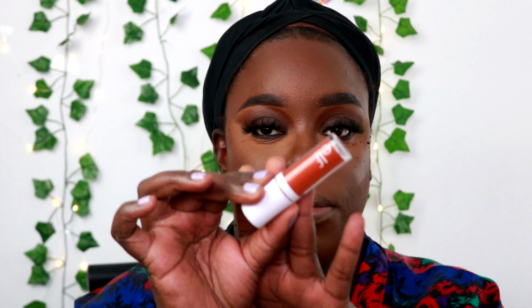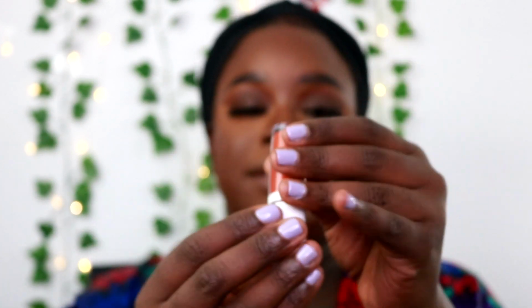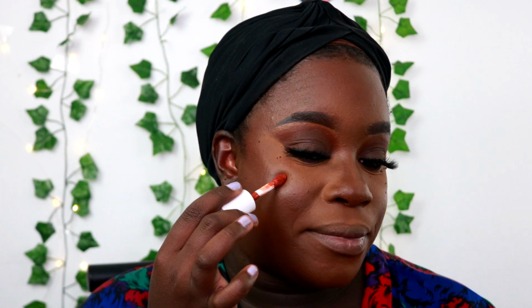I've been loving liquid blushes a little bit lately, so I'm gonna go in with the e.l.f. Camo Liquid Blush. This is in the shade, what shade is this? Bronze Bombshell. Honey, when I first used this, I said, oh, e.l.f., I see what you're doing. You're trying to be that girl, and it is. So I'm just gonna put a little bit like that.